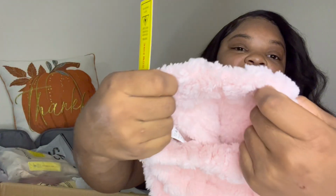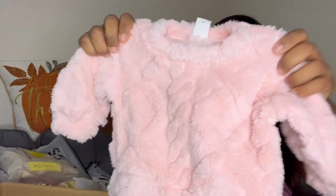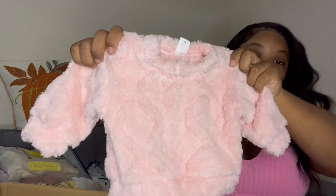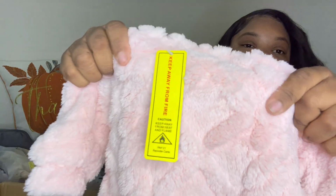Yeah, so let's get into it, y'all. I'm so happy, y'all. I love spending money on my baby, definitely. Look at the material. Thick, okay? And this is the sweatshirt. My baby gonna be warm in the cold outside. Yes, this was a good item to save for last. Oh, look at that. Y'all ain't ready. I'm not even ready. I know y'all ain't ready.